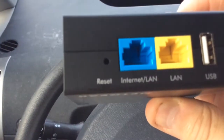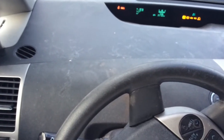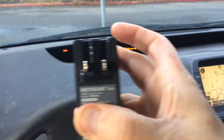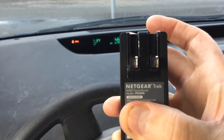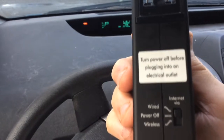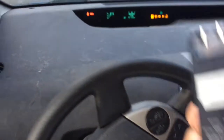All right, and here's the settings. To hide the codes. I don't want someone to see my codes. There it is. And then you take this plug. This doesn't have a battery though. That's what someone said. They wish they had a battery so you could take it with you. And then you have the wired, power off, and wireless.